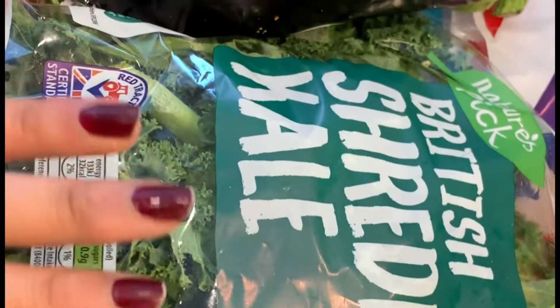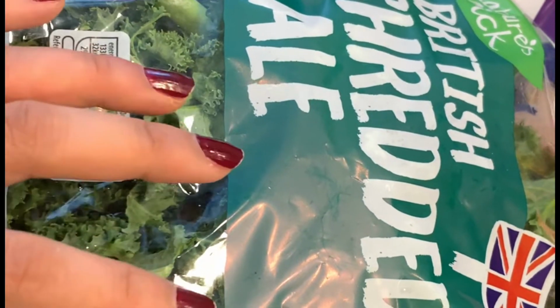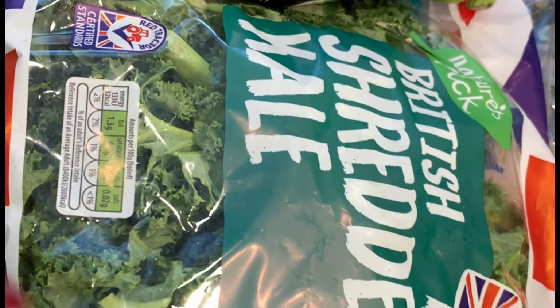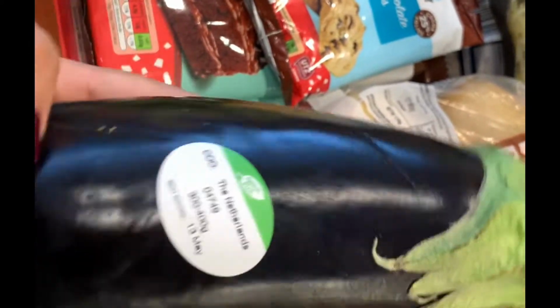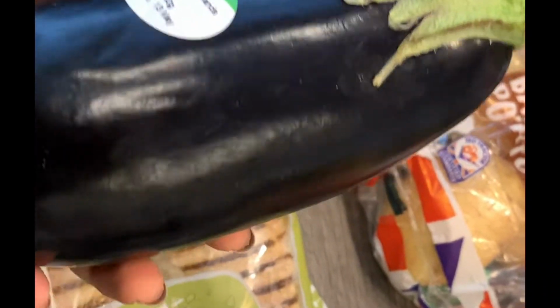Picked up some British shredded kale because I was thinking of doing some kale chips in my air fryer, so I thought this would be an alternative healthy option to having like a crisp or a snack. I also picked up an aubergine because I wanted to try some sliced crisps, sort of like aubergines in the air fryer, and I think this might make a really lovely idea for a meal.